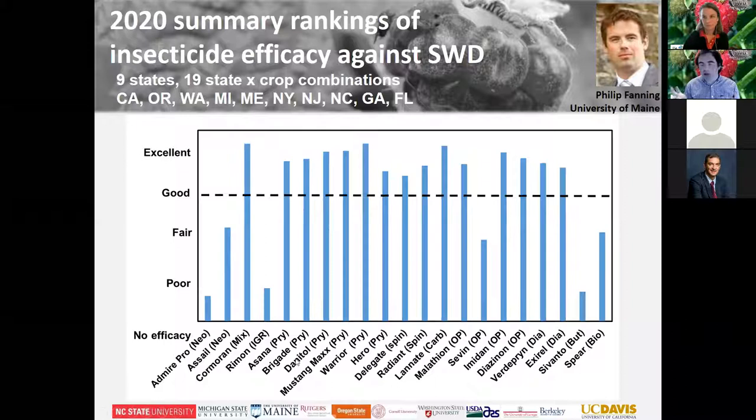US products. The next group is the pyrethroids. These all have a PRY in the parentheses after the product name. And they all score good to excellent for spotted drosophila control. So this has been an important chemical class for us in controlling spotted drosophila. Spinosyns, which is Delegate and Radiant, also rank good to excellent in the listings here.